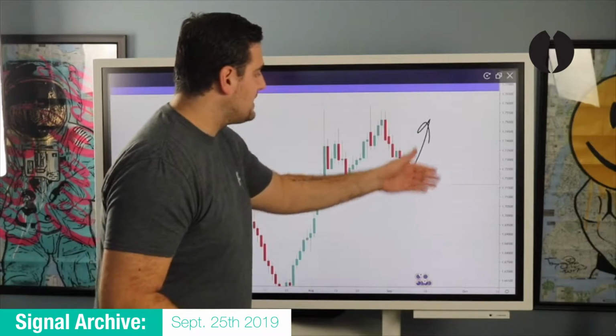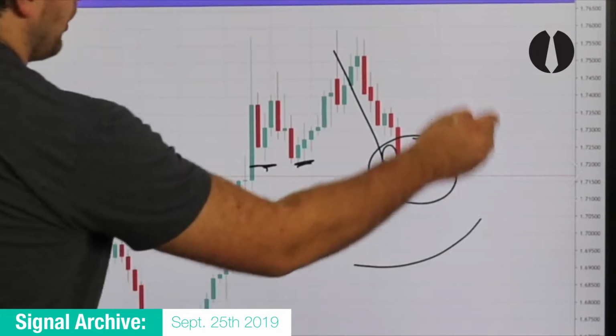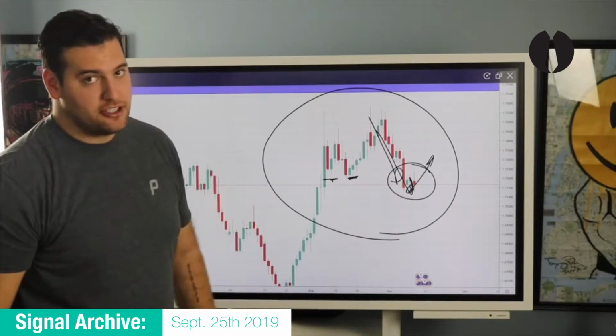Okay, so as mentioned, we are on the daily. Here's a push to the downside. Price is finding buy sensitivity at previous low. We're starting to see pin bar closes. So now let's take it to the 4H to see if we have an opportunity to capitalize on an exhaustion after this daily push to the downside.